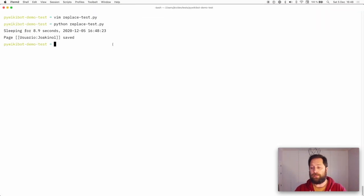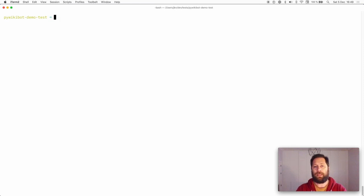The other way we mentioned of running Pywikibot is by using the existing scripts. In the case of replacing content, there's already a script that can help us with it.